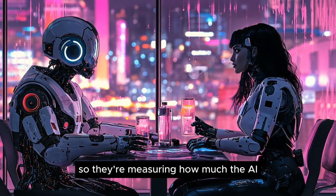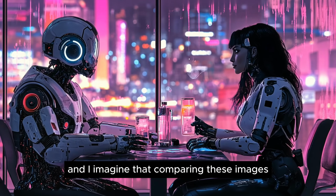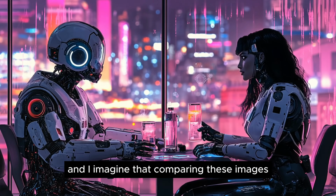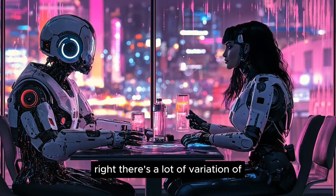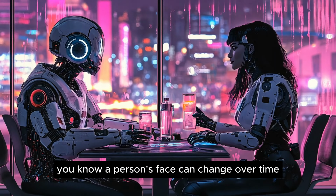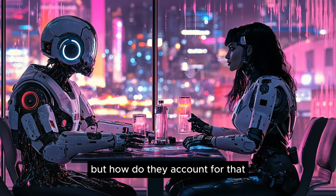So they're measuring how much the AI is imitating the original concept. And I imagine that comparing these images can be a little tricky, right? Right. There's a lot of variation. A person's face can change over time. An artist's style can change over time. Absolutely. But how do they account for that?